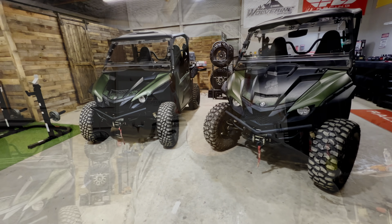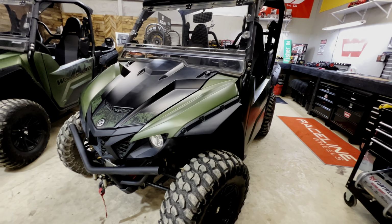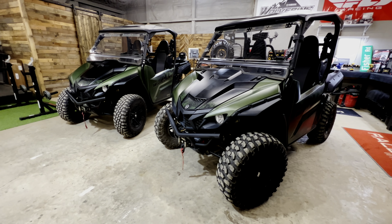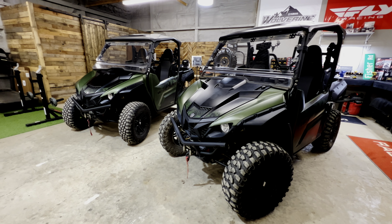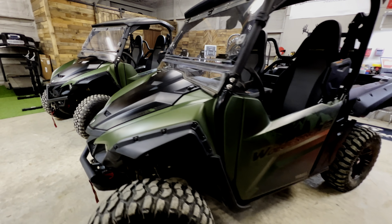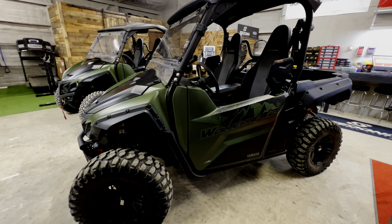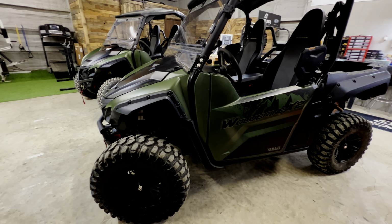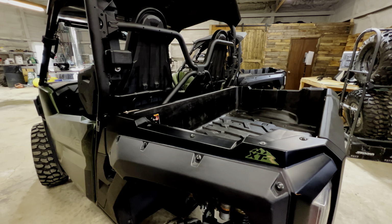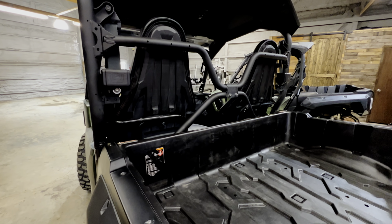Here we go, brother. Whenever it comes to buying a used side-by-side UTV, ATV, whatever it is you're looking at, a lot of the time one of the first signs is going to be the way it looks. You can look at a vehicle and tell if it's been trashed or if it's been taken care of. You'll notice that this vehicle right here has 6,300 miles on it, and it is pretty much pristine.